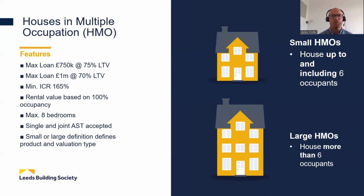Because with a small HMO, it's more like a buy-to-let valuation, whereas a large HMO is a more yield and investment-based valuation, much more in depth. So you really want to make sure you're getting the best for your customer and making sure that it's the right type for them, because we don't want to have to go back and change the product.